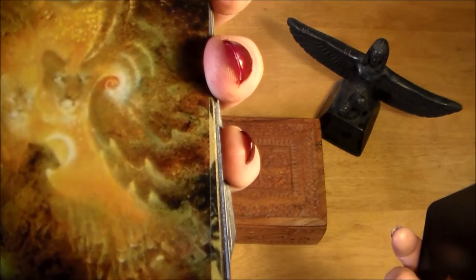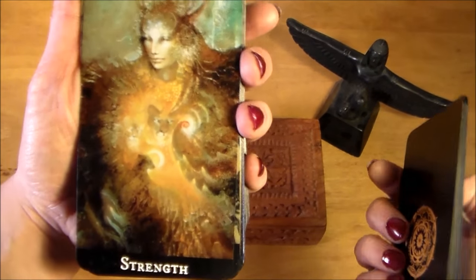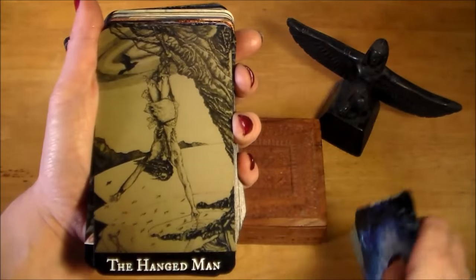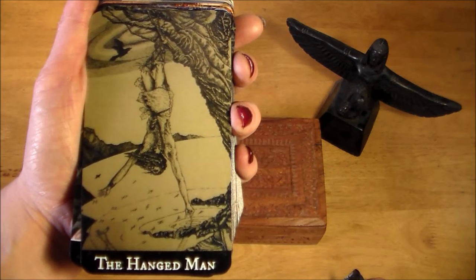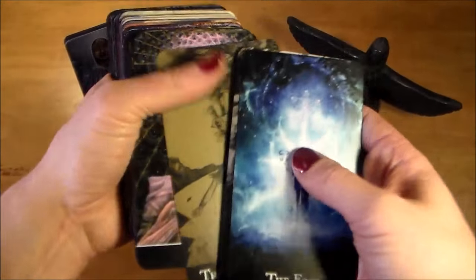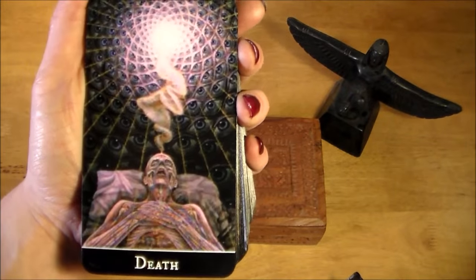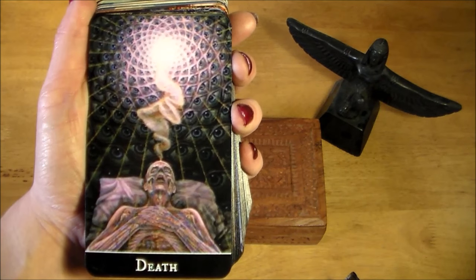But there's a little, like a lioness. Can you see that in there? Thought that was beautiful for strength. My Hanged Man. Of course I went with Odin hanging from the world tree. And there are runes at the bottom there as well. I used a lot of Alex Grey's artwork too. I love. Isn't that a beautiful Death card?